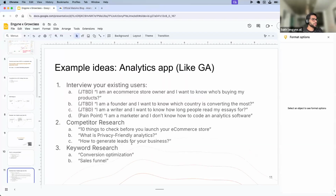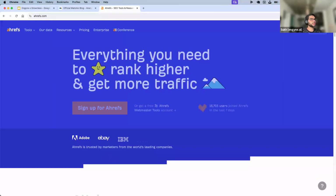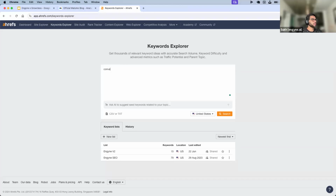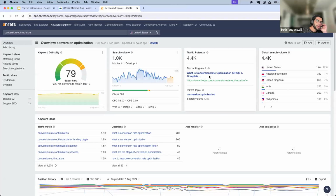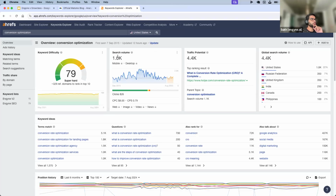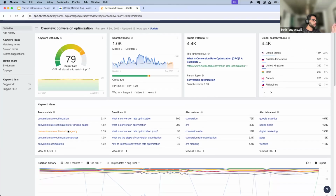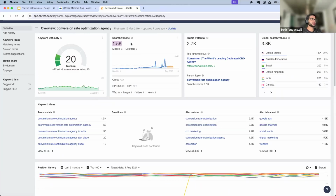Okay, so that's how I came up with these three answers or ideas. And the last one is, like I was mentioning, you do keyword research, same as before. I think you've already learned this, but a refresher basically is you go to Keyword Explorer in Ahrefs, and you can search something like conversion optimization. And this will give you the traffic for that keyword. This is the global search volume, but then it gives you other ways of saying the same thing. So maybe you want to look at conversion rate optimization agencies. Maybe that's a service you're offering. So take a look at that. Okay, that's decent KD and good search volume.